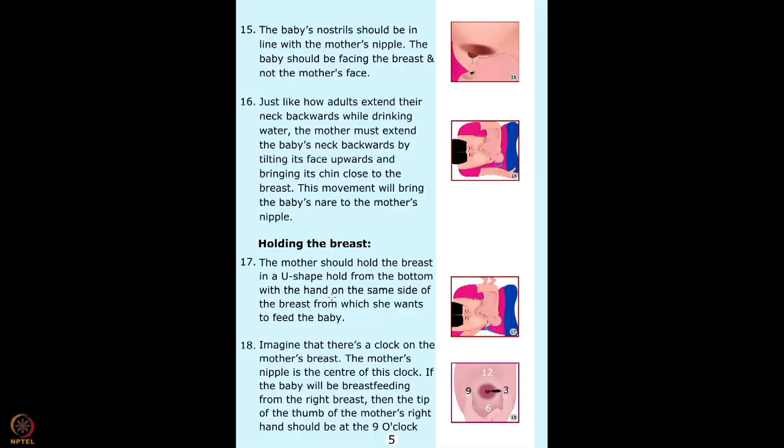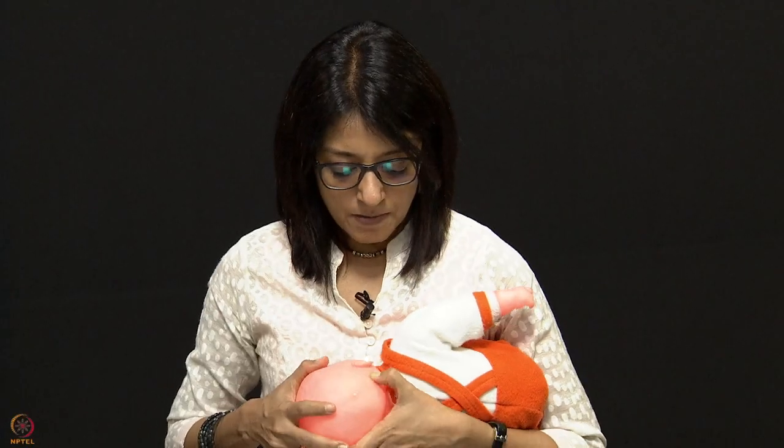So here, let's see what happens in the cross-cradle hold. The mother should hold the breast in a U-shaped hold from the bottom with the hand on the same side of the breast from which she wants to feed the baby. Here, this is the right side that I'm feeding. I first work on the position of the baby, make sure the hips are out and the baby's nares, or nostrils, are across the nipple. Here the baby is now ready to feed, okay?